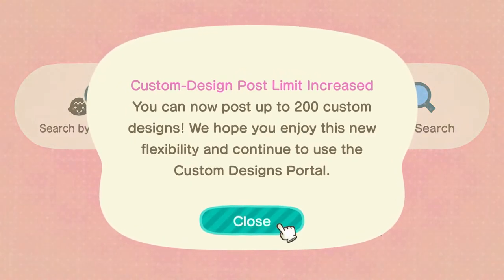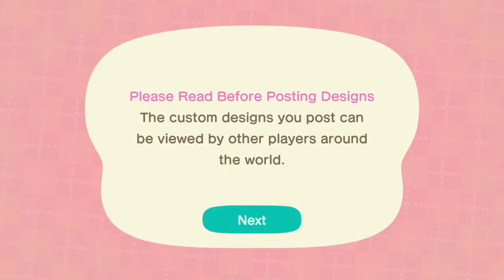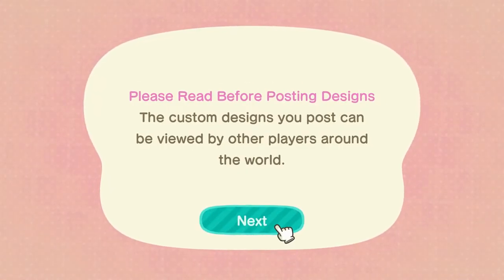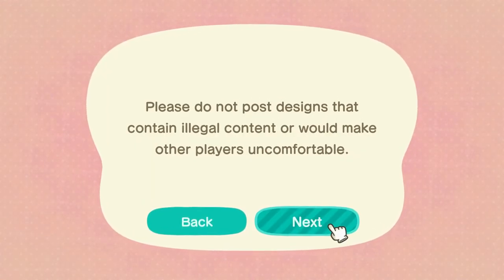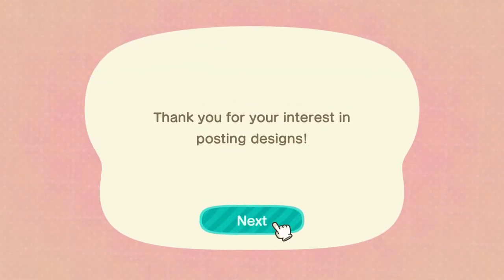Totally rocking the Canyon hoodie too. All right, post. Please read before posting. No. Don't post illegal designs, whatever, blah, blah. Don't break them rules. Got it. You got a hazard suit? I guess so.